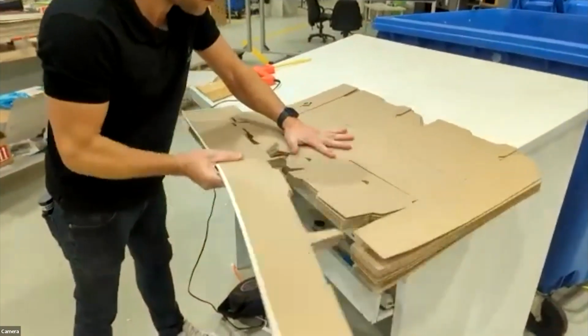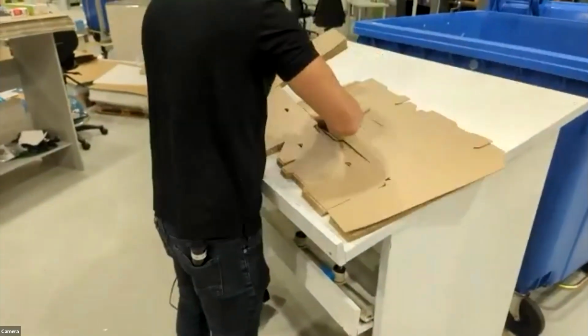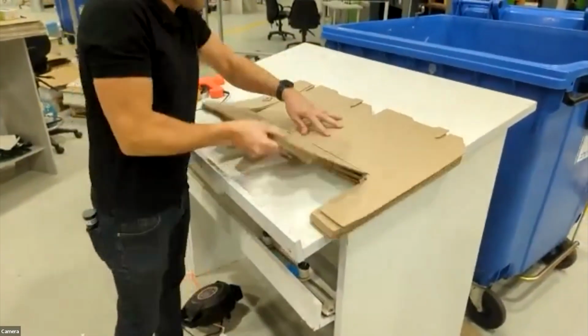As you can see, we're blanking the outer part, and the inner parts, the particles inside, have been stripped out in our inline stripping station.